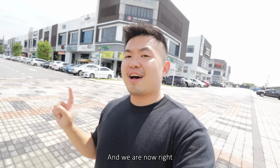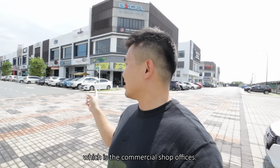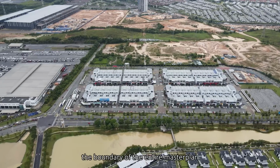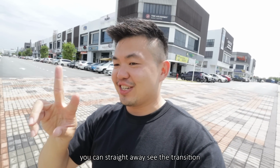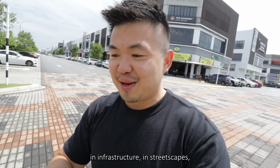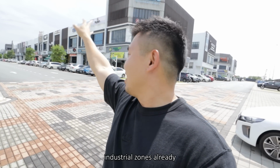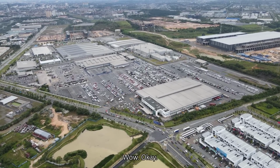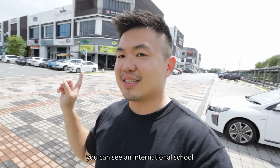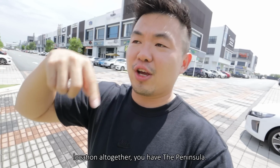And we are now right in Ardence Crest, which is the commercial shop offices, and this is at the boundary of the entire master plan as well. Right after that, you can straight away see the transition in infrastructure, in streetscapes, in all the things. Beyond that is all industrial zones really, and we can see the number of car parks provided for those zones. Wow.